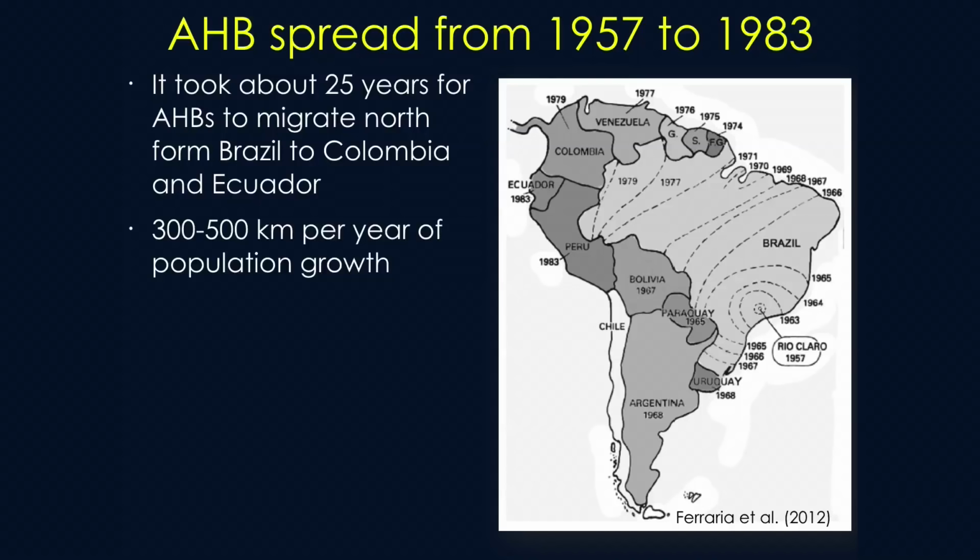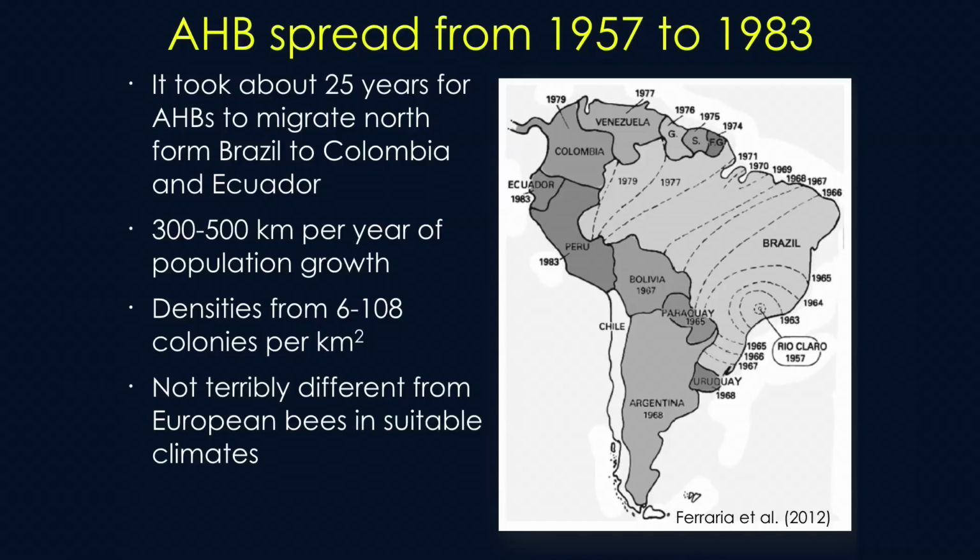One of the things that they were very successful at is that they had a really high colony density. So in the wild, feral honeybee colonies tend to have a lower density, the number of colonies per unit of area is much lower than that of Africanized honeybees. So they could have as many as 100 colonies per square kilometer, which is very high. And they were not terribly different from the European bees in their suitable climates as far as where you would find European honeybees in all of these countries, they would be able to go and take over. So they were wildly successful as feral populations.